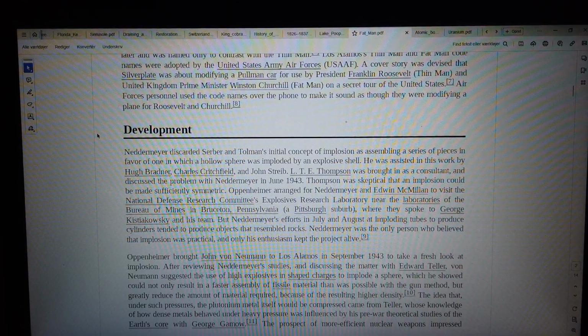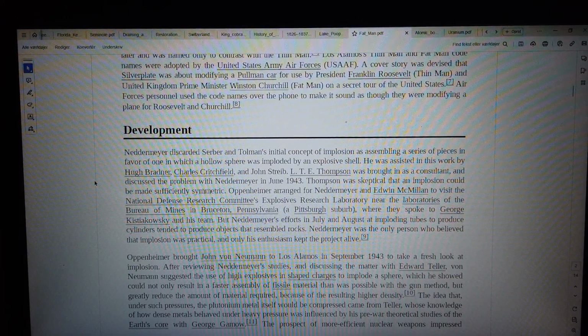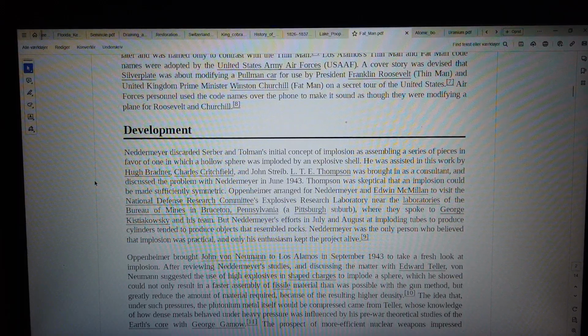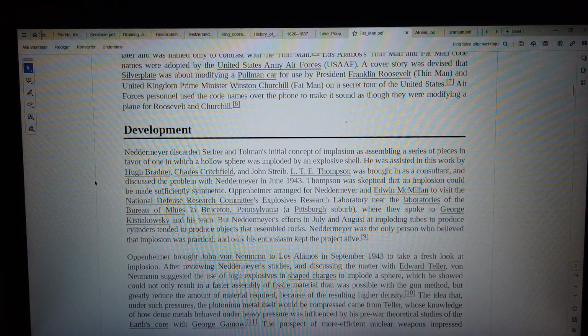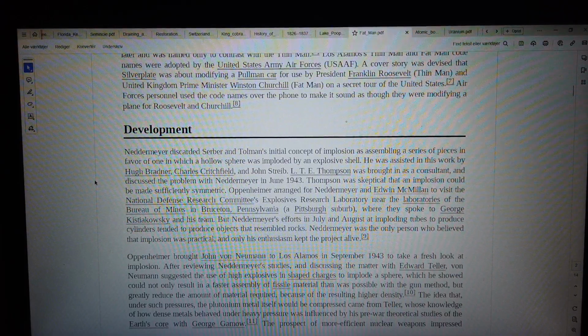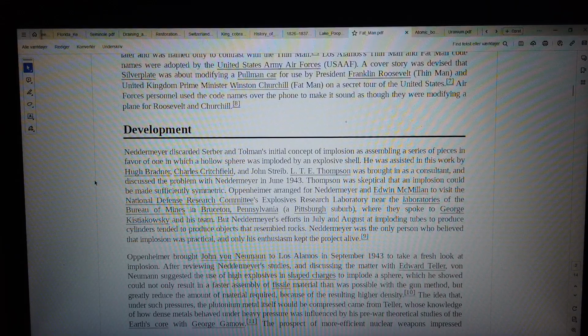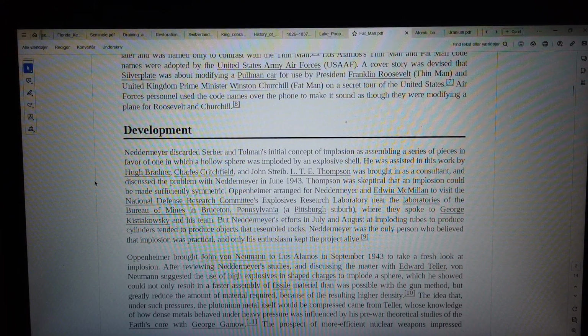Development. Neddermeyer discarded Serber and Tolman's initial concept of implosion as assembling a series of pieces in favor of one in which a hollow sphere was imploded by an explosive shell. He was assisted in this work by Hugh Bradner, Charles Critchfield, and John Streib. L.T.E. Thomson was brought in as a consultant, and discussed the problem with Neddermeyer in June 1943. Thomson was skeptical that an implosion could be made sufficiently symmetric.